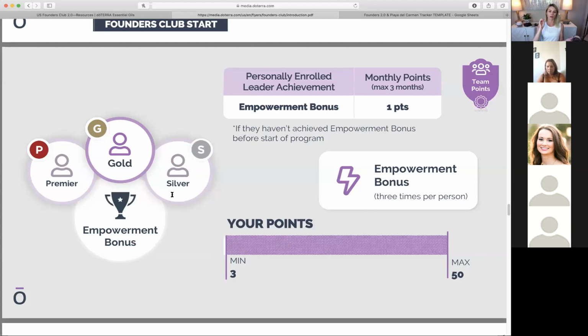Okay. Now, if you have somebody who has never hit Premier or Silver, or maybe they've hit Premier or Silver and they never enrolled somebody, and this program motivates them to take action, and they get that empowerment bonus for the first time ever, that too will count towards your empowerment bonus.